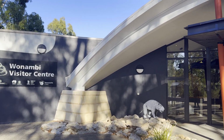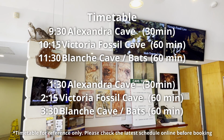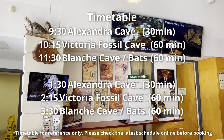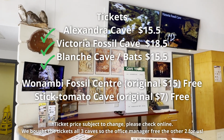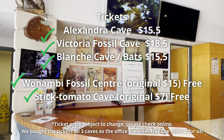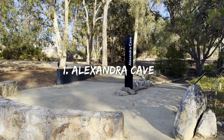Before we start exploring, you'll want to stop by the Wonambi Visitor Center to book your cave tours. If you're keen, you can visit 3 caves, one after another, in either the morning or afternoon. We booked a tour of Alexandra, Victoria, and Bat Caves, and they also included free entry to Wonambi Fossil Center and Stick Tomato Cave. Pretty awesome deal. Alright, now that we know the history, let's head inside and start exploring.